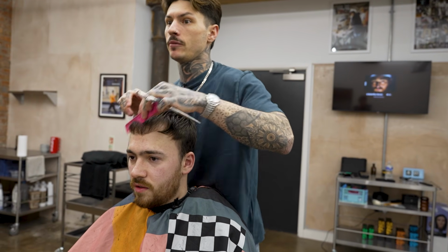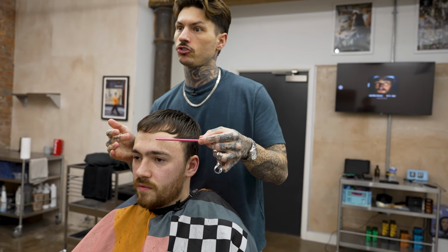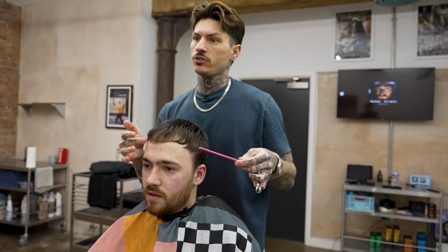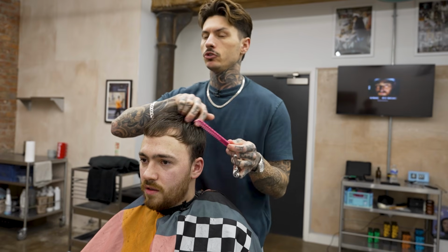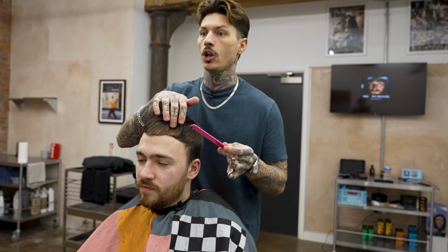sits, even now while I'm cutting it, it sits really well, just slightly going off to the side, that cowlick's not too much of a problem. If you thicken up those corners a little bit, it would just sit so much better, mate. Yeah, I really think you would benefit a lot from it.